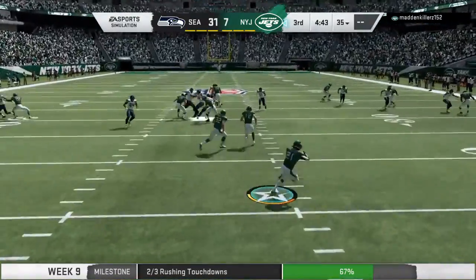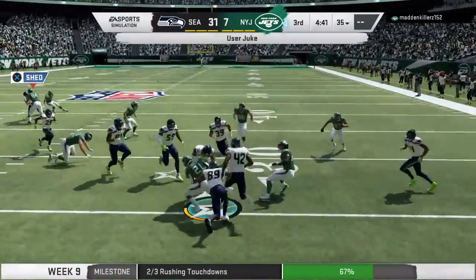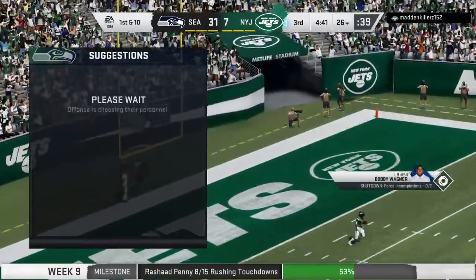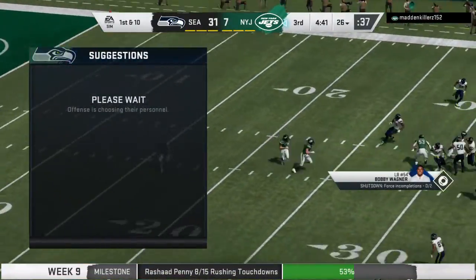This is taken at his 4. And he'll get it up to about the 26-yard line just across the 25. At their own 26-yard line.